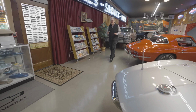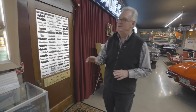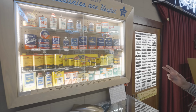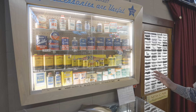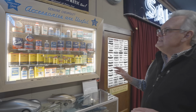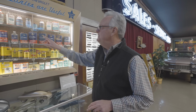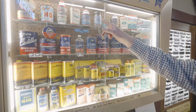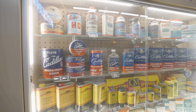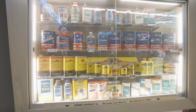So before I start telling you all about the cars, I'd like to show you a couple of interesting things in here. This display right here represents what would have been in maybe the parts department or the back of a new car dealership. And what's interesting to me is that each of the General Motors divisions had their own products. Like Buick had this line of private label products, and Cadillac had a gorgeous line, and even Chevrolet and Oldsmobile had their own products.